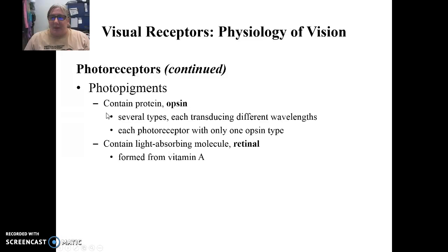Both rods and cones contain two proteins. One is called an opsin, the other is called retinol. Retinol is formed from vitamin A. Where do we get our vitamin A? Hopefully you guys are already saying it, but if not, from our carrots, from our orangey vegetables. Vitamin A is a fat-soluble vitamin.